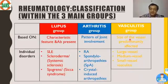Within the vasculitis group, based on the size of the vessel predominantly affected, we will classify them into large vessel, medium vessel, and small vessel vasculitis. So how is it? It is a sequential table. The first table classified all rheumatology disease broadly into 3 categories. Then we have sub-classification within the group, which I have already put up.